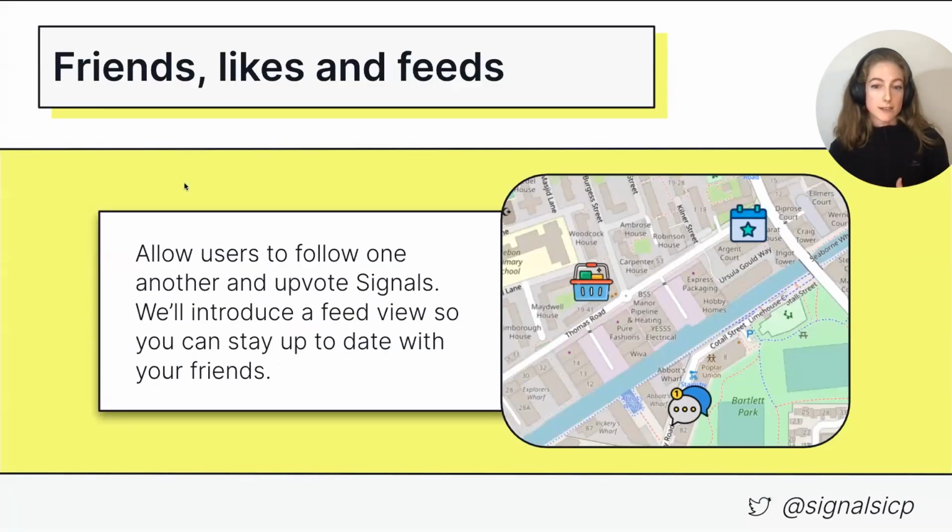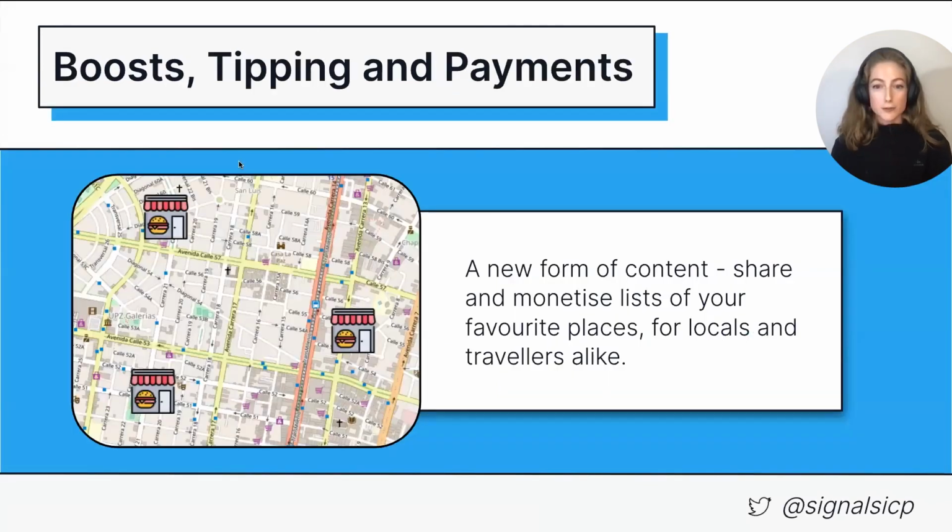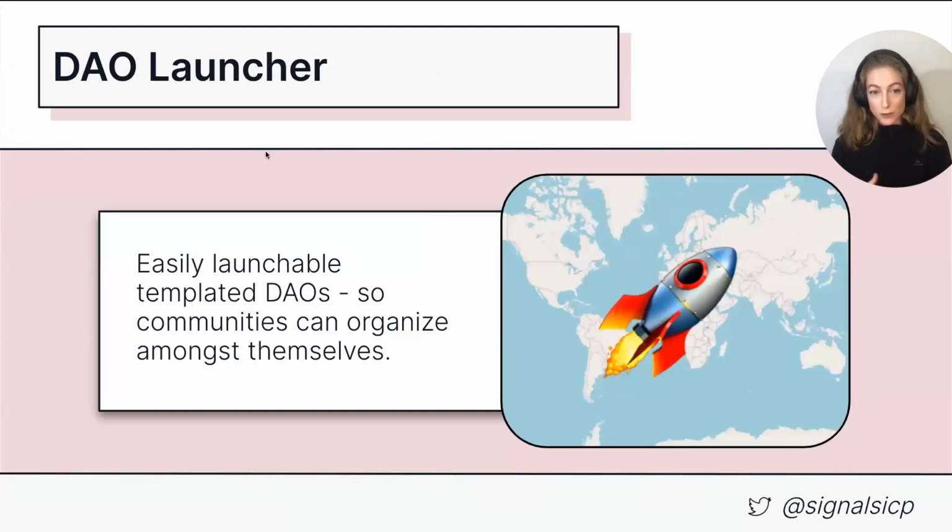We're currently working on the ability to add friends and a feed view so that you can stay up to date with the signals which are most relevant to you. We'd also like to introduce payments into the application so that you can tip signals that you found useful, pay for boosted signals, and provision user-owned canisters as well. And I think this is the first step in beginning to monetize a totally new form of content, which is reviews and curated lists. And finally, we'd also like to add a DAO signal amongst many other new signals we'd like to add, which people can launch from within the app so that communities can begin to self-organize.